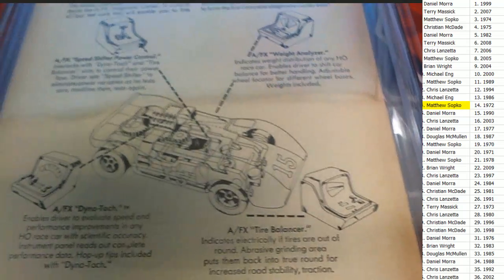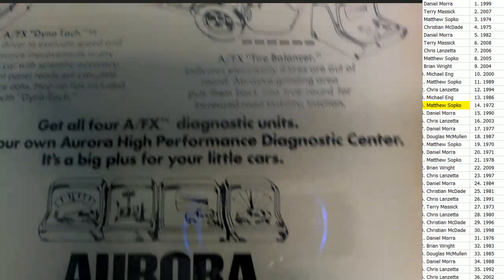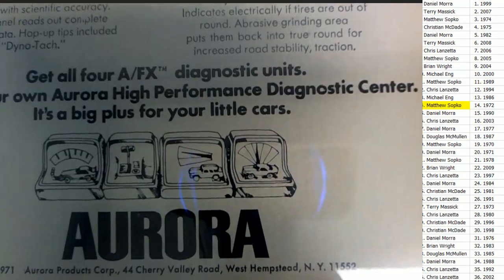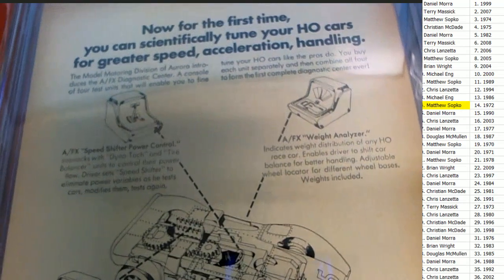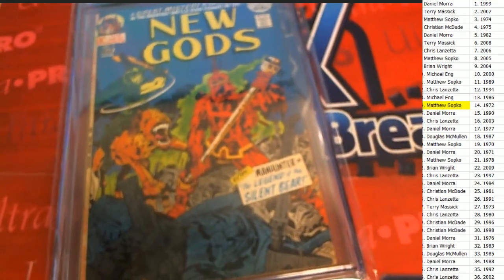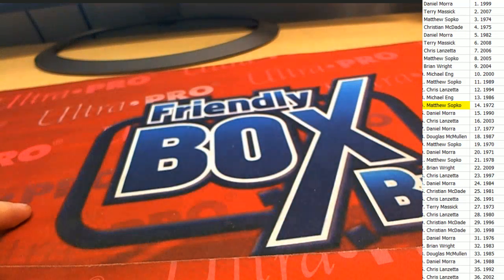And what is this advertisement? Here it looks like maybe a model. Okay, so some neat toy advertising here. Cool stuff coming out for Matt S. in the Famous First graded comic book. Congratulations once again, Matt. Nice hit.